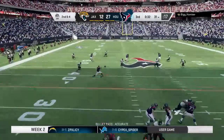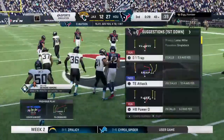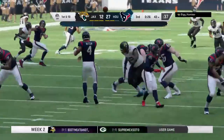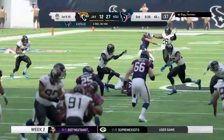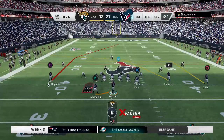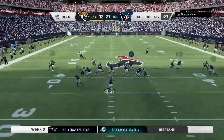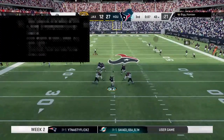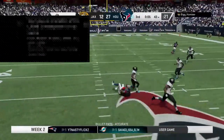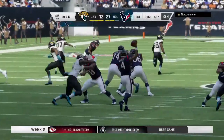Here's Watson. It's complete. Stills. A pickup of 11 and a Texans first down. This has to go down as one of the simpler routes in the playbook, but oh so effective. Nice completion there. Keeps the sticks moving. On 1st and 10, Watson. And the catch made by Hopkins. A pickup of 11 and a Texans first down.